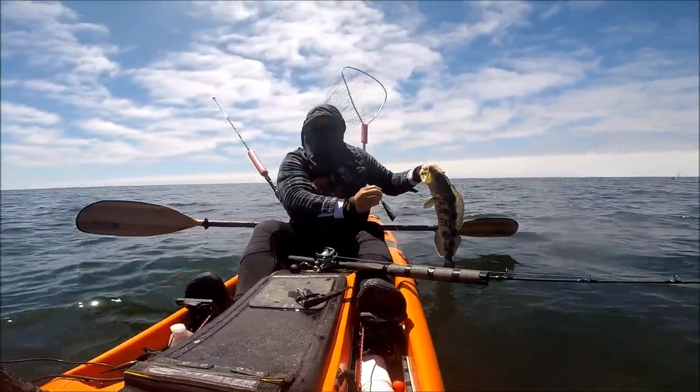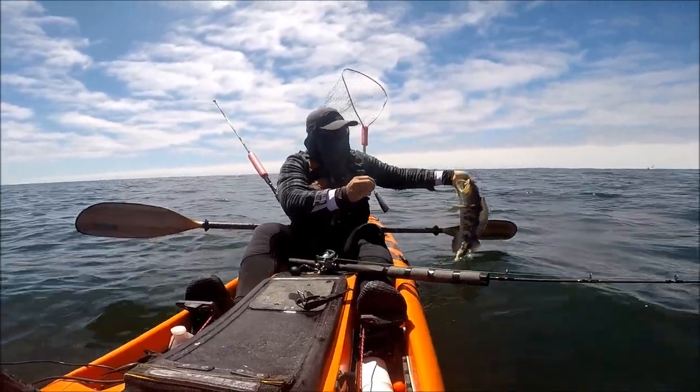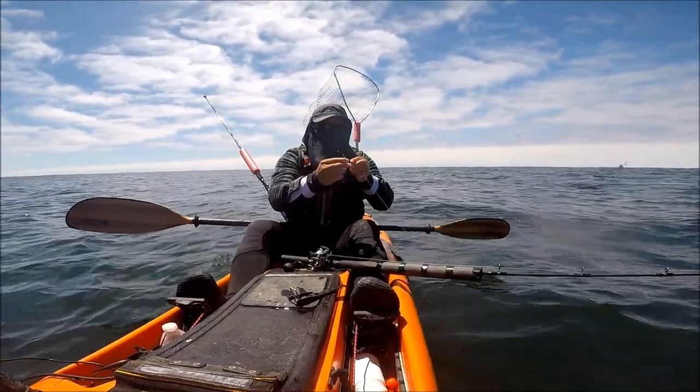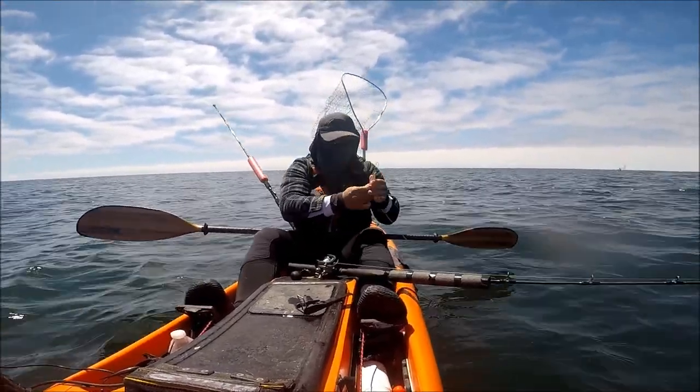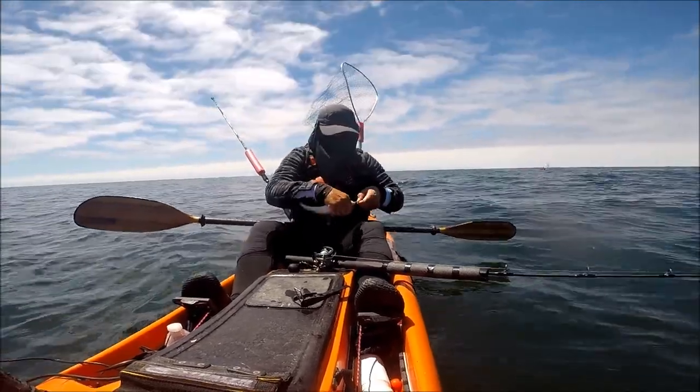So, I lost my trap rig, so I'm using this. I'm using the brass cup plug with the live jacksmelt on it.